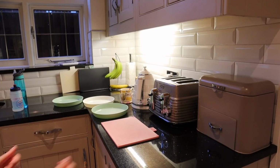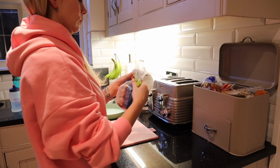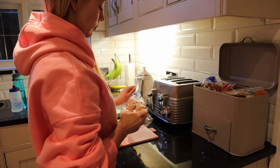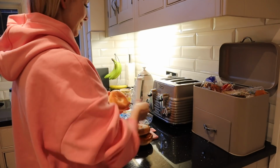Once I've emptied the dishwasher, I'll make the boys some breakfast, something a bit more substantial than the cereal. So it depends on the day, but sometimes they have French toast, sometimes it's protein pancakes or porridge, or they love cinnamon rolls on the weekend. But today I'm actually going to make them these bagels.